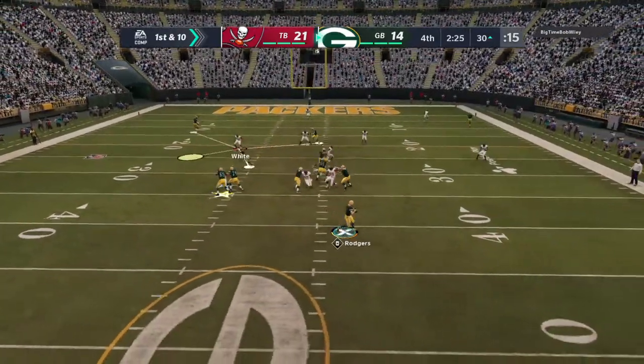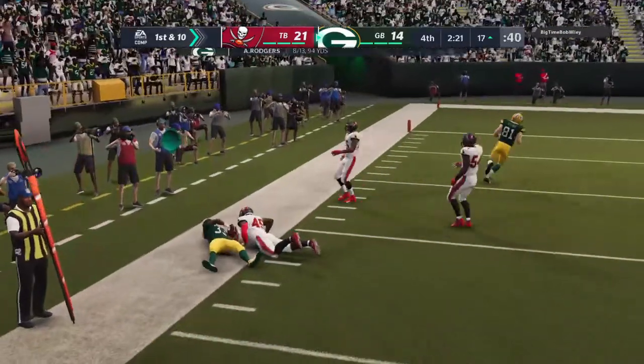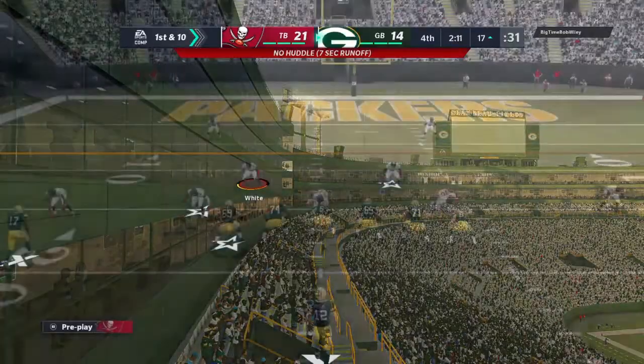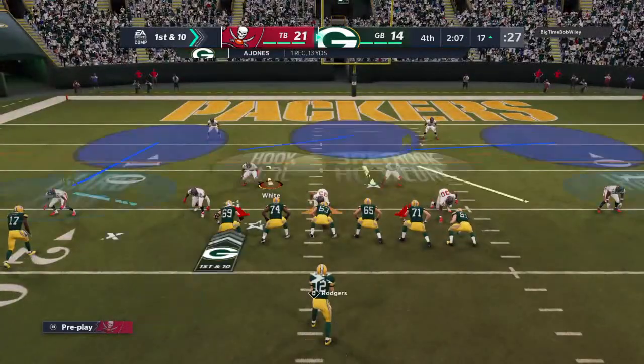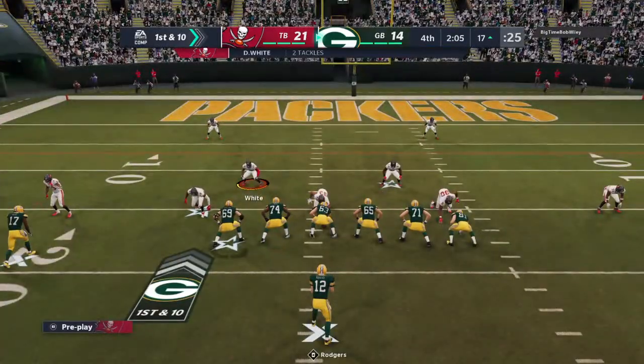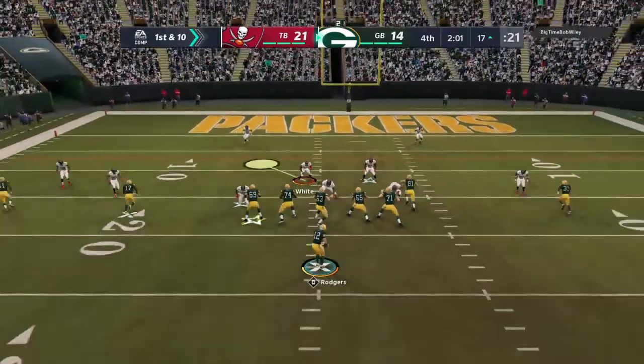On 1st down, Rodgers. Out of the backfield, this is Aaron Jones. And inside the 20 before he's brought down. Another nice gain, 13 yards that time, and another 1st down. 1st and 10 at the 17-yard line.